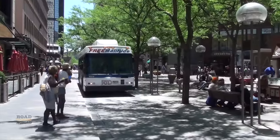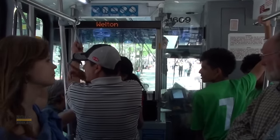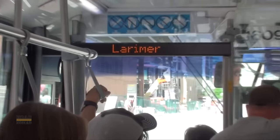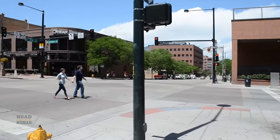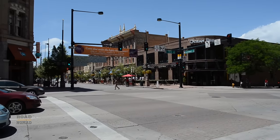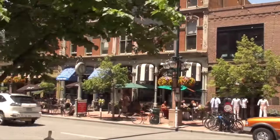The only vehicular traffic on the mall is this shuttle bus, which is very convenient, and we are gonna take it back to Larimer Square, where we are parked. And back by Larimer Square we are, with all its historic architecture.